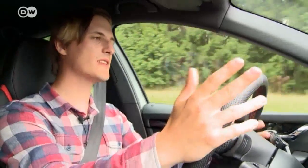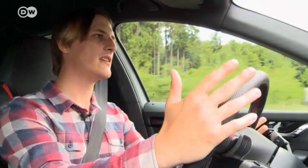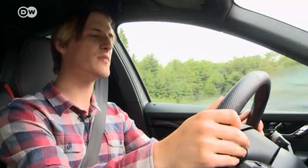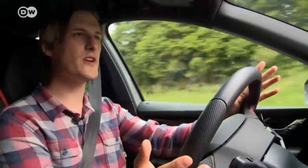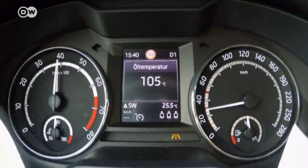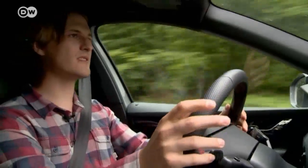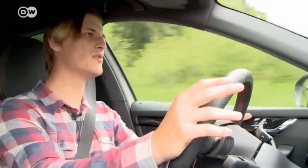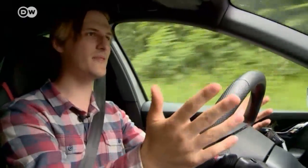Andre says the Octavia RS has an output of 169 kilowatts or 230 horsepower. This doesn't make it a top-notch racer, but it certainly feels like enough power. And when you step on the gas, it feels a bit like you're sitting in an office chair and someone comes running from behind and pushes you forward. Andre says it's really good fun.